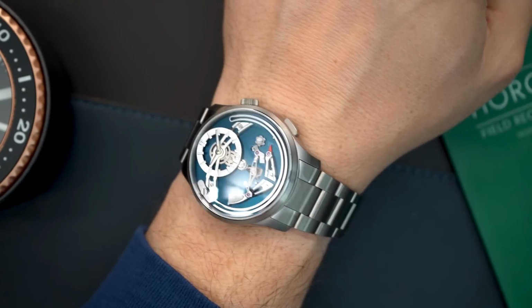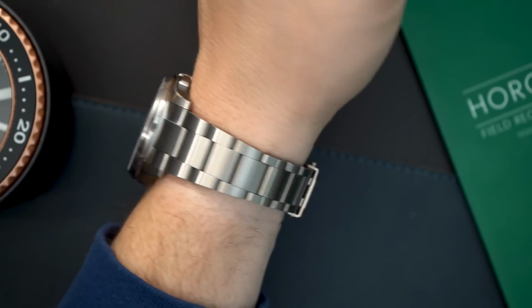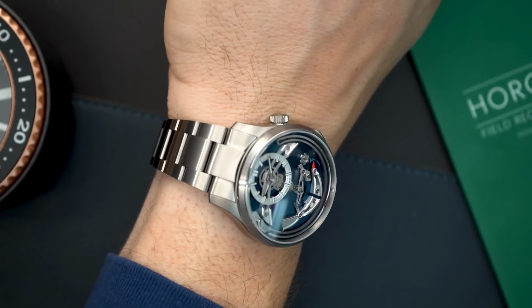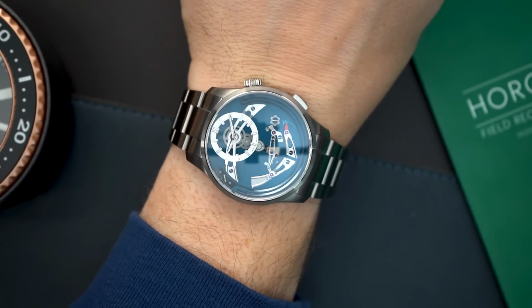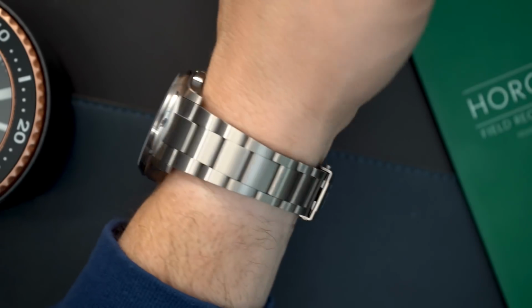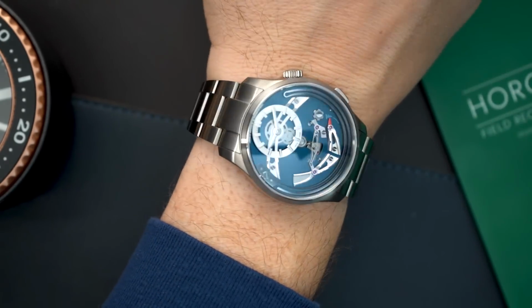I think this will look good on the strap as well. I wanted to get the bracelet, of course, and then eventually I'll add a strap. I'll buy a blue strap or something like that, from either Christopher Ward, or I'll just add my own, whatever strap I use. But I think it looks great.